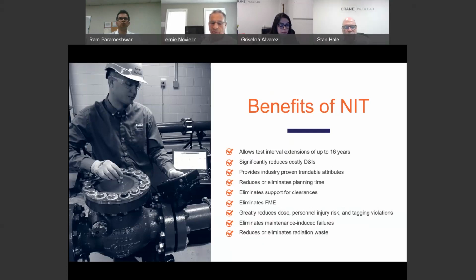I'll show you in a slide or two coming that we did a cost study. Basically, it's about 1/8 of the cost. These are conservative numbers to say 1/8 of the cost to non-intrusively test versus disassemble and inspect. I know in some cases it far exceeds 1/8 of the cost. We're providing industry-proven trendable attributes.